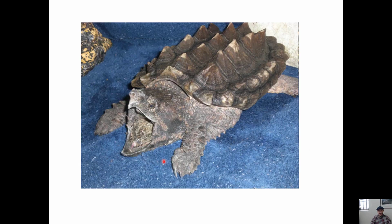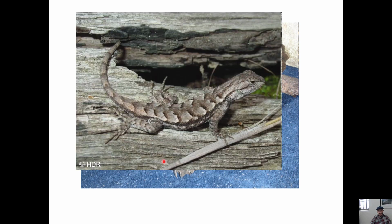There's an example of a native reptile, the alligator snapping turtle. Don't put your finger in the mouth. The eastern fence lizard, or prairie lizard, I think is the species we have here in Arkansas. Very common organism that you'll see running around your house, outside your house, things like that.